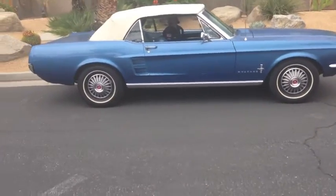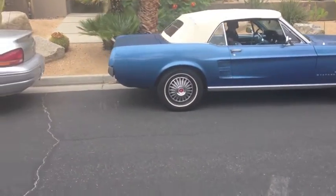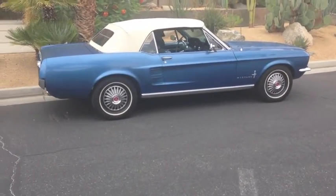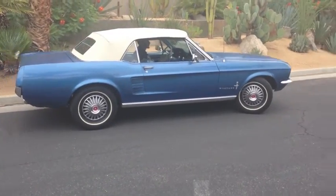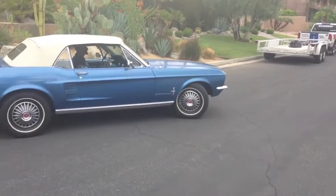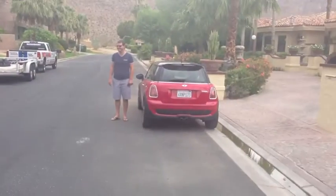And Sky is going to park her into the driveway so she's safe and sound. Keep coming. Keep coming. You got 2 feet. Keep coming. All right. See if you can cut that turn. Or you might just need to pull out, Sky. Don't hit the Mini Cooper. Well, you don't want to dent it.